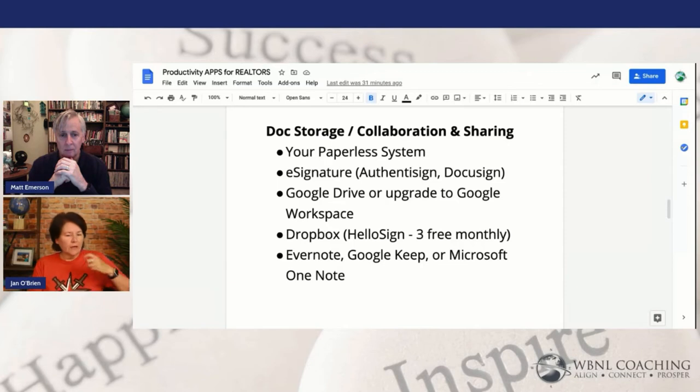The next thing is Google Drive. We have become huge fans of Drive. We were always more Dropbox. I still use Evernote. I have on my list Dropbox, Evernote, and Google Drive. I use them for different reasons, okay?